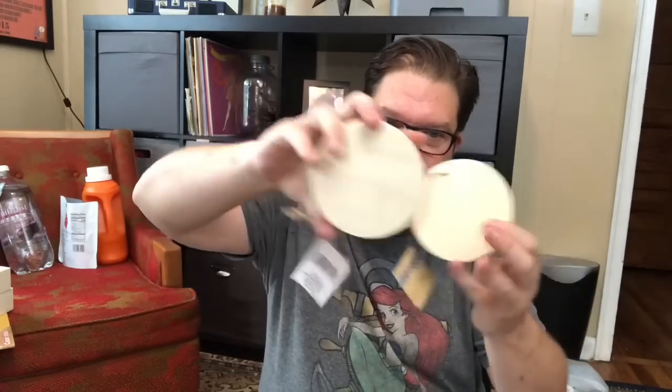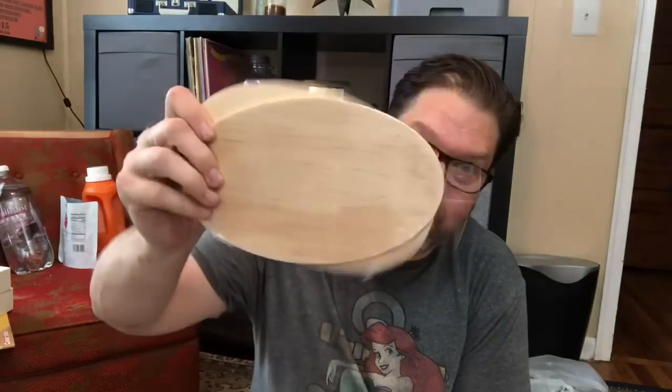Great little cutouts from Crafter Square, these kind of tags. I use these a lot of times for bases on projects because you can take some of that hole filler and just fill in that hole, and it's great for that. I also grabbed two of these little wood plaques from the Crafter Square section. Thought that they were super cool.